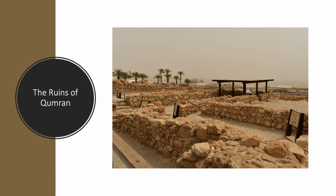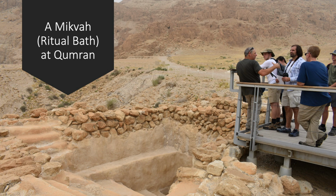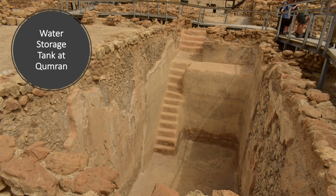This is the ruins of the Qumran community. Right there, you see a mikvah. You can see the steps going down into it. A mikvah is a ritual bath. The Essenes at Qumran would have daily rituals of bathing to stay pure. All right. And they needed lots of water. So one of the things that you would see was their water collection system and these tanks to store water in. Okay. Water is very important if you're living out in this environment.